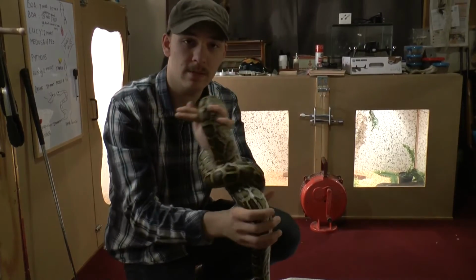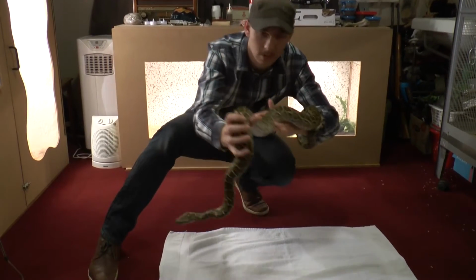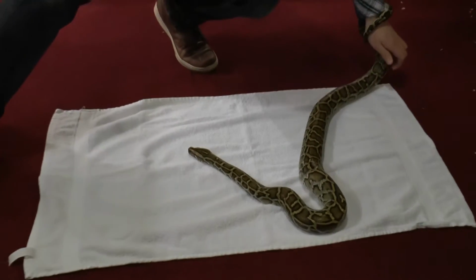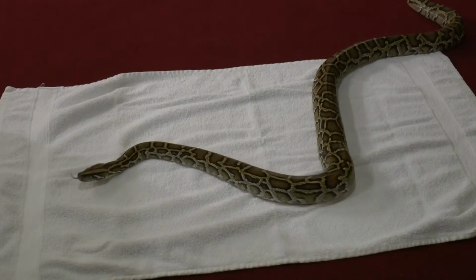All right, let's give her some food. I didn't want to have blood on my carpet, so I'm gonna use a towel for that, of course. She's gonna lay her on the ground. There you go. And she already knows it. Look at the reaction. See? She's following everything.